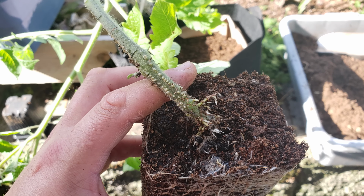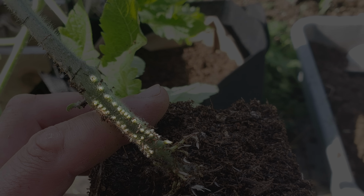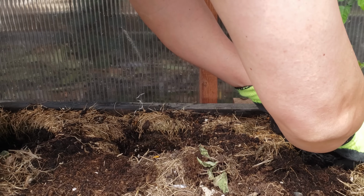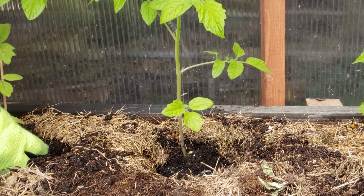Now, if you're not quite sure what they are, or maybe you've never heard the term before, adventitious roots are stem roots that appear out of nowhere almost instantaneously whenever those stems come in contact with moist soil. Tomatoes are simply the best at it. It's why they virtually never get transplant shock. Take advantage of this growth habit and plant your tomatoes deep.